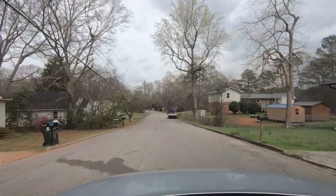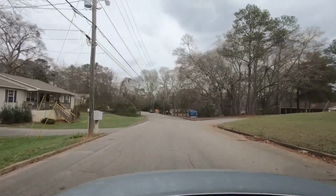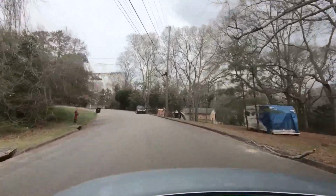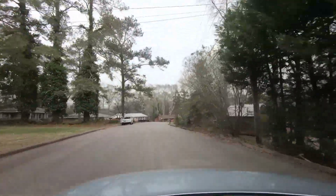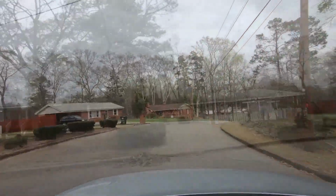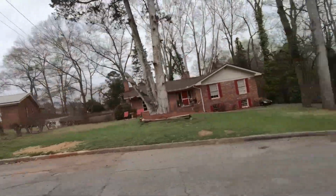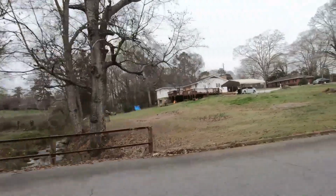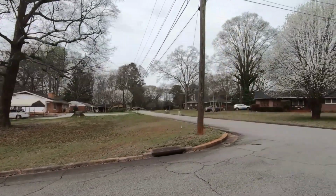I think we're in the older neighborhood. It looks that way. I don't know where you are, honey. I don't know either, but we're bound to find our way out sooner or later. I guess. I hope so. There's a street up here. Quite a steep hill. My favorite thing to navigate, a four-way stop sign.